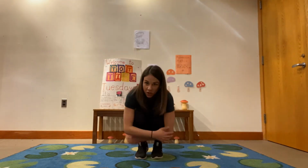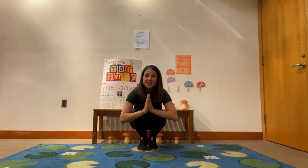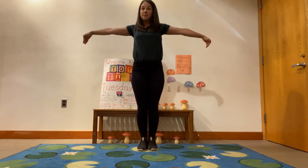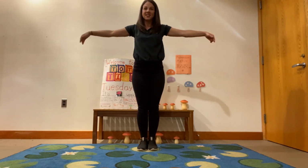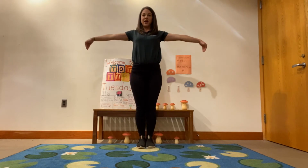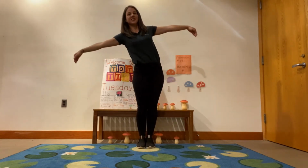Can you pretend like you're a mushroom fruit that's about to sprout? Hug your knees into your chest, and then you're going to put your hands together and you're gonna grow into a mushroom. Good job. Our mushroom is a gilled mushroom. We have a cap, just like this, and our body is the stalk. Can you stand like a mushroom? Nice and tall. Do you have your cap out? Can you lean your mushroom to one side? Lean to the other side.